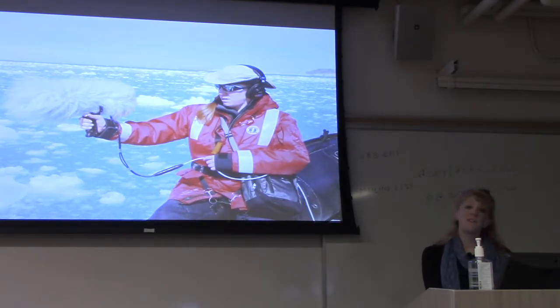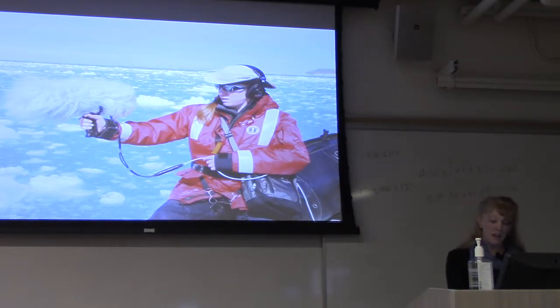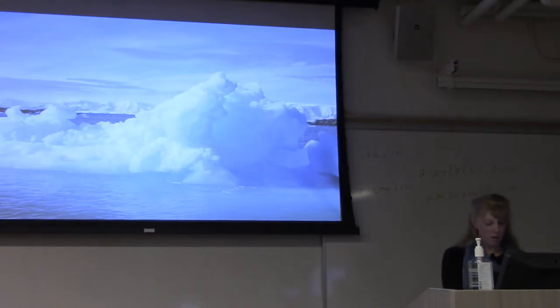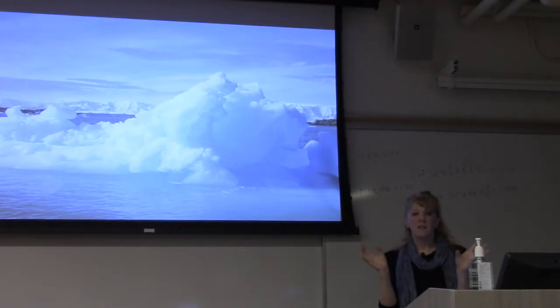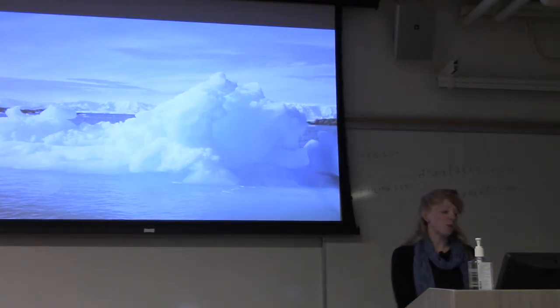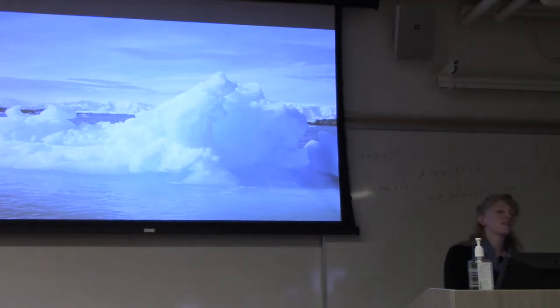And here's me out on the Zodiac trying to capture the sound of the little floating ice pieces in the air, and also icebergs. A lot of the glacier ice has air pockets frozen in it. And as the ice melts, the air is released explosively, and you get lots of popping sounds like Rice Krispies.